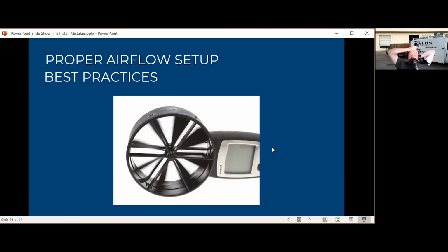Best practices. Now, I see I have Steve Rogers here. Steve Rogers is the airflow master, the airflow maestro.